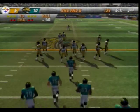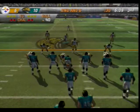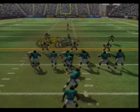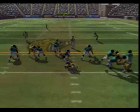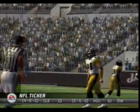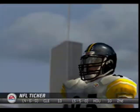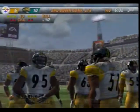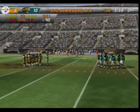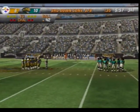Second and 6 coming up here. Ball on the 40-yard line. The Steelers with a 4-man front. Hand it off. Adele is there on the stop at the 42-yard line. He was looking for a place to run, but all those places were filled up with guys waiting to tackle him. Gain of 3.